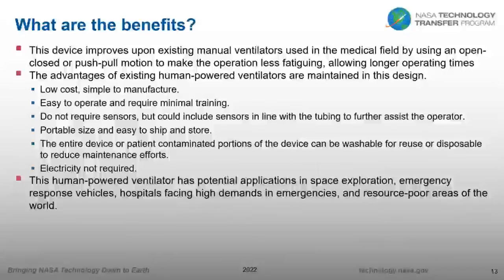So what are the main benefits of this device? So we believe that this device improves upon the existing manual ventilators by making it this push-pull motion to open and close it, making it less fatiguing on the operator. So it allows you to use it for longer durations of time. That, I think, is one of the key benefits of this device. The bag valve mask works great, but that squeezing motion, you just can't do it for a long, long time. And this open-close motion is much easier on your arms and reduces the load on the operator.